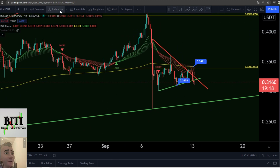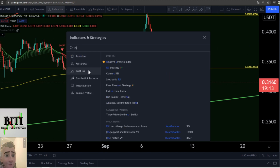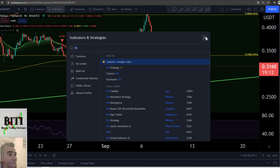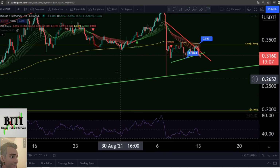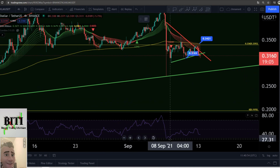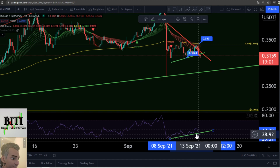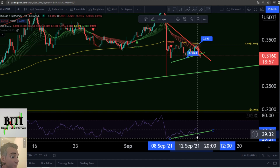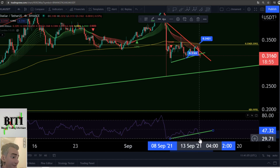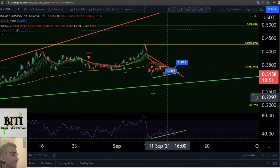Now let's check the indicators. Let's check the RSI, relative strength index. This is the relative strength index for the moment, and you can see this point. We can make a line from the downside over this point here to the upside, and this is the bad thing. You can see it here. It was a nice support line. Now we are under the support line. This is also bearish for XLM. So not so much good news for XLM in my opinion here.